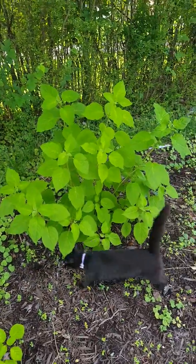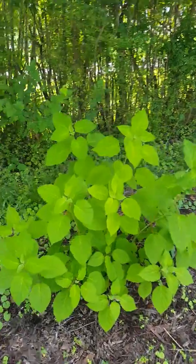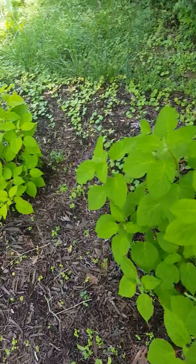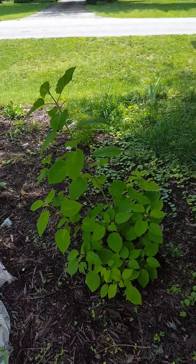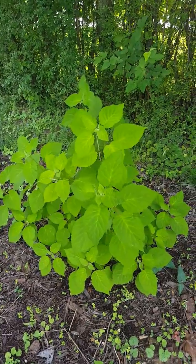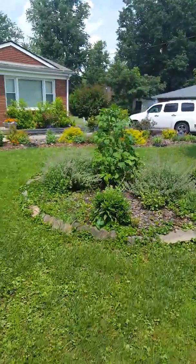This here is my Annabelle hydrangea. I'm not seeing any blooms on it yet, but it's just its second year here. And these will be covered in the white snowball blooms.